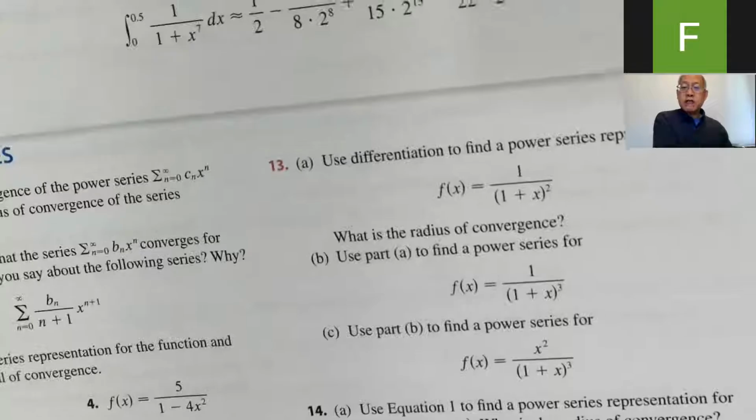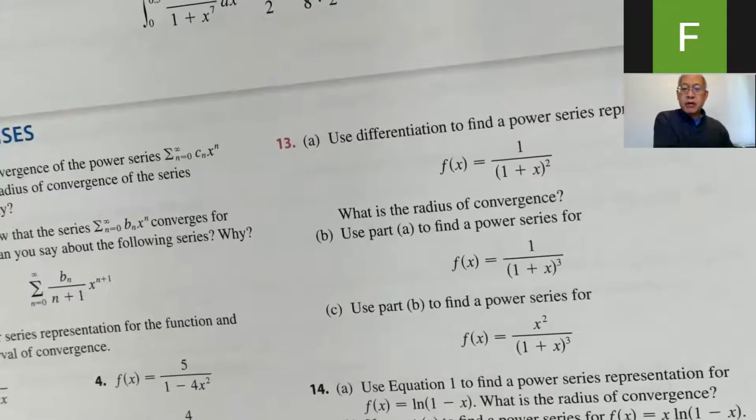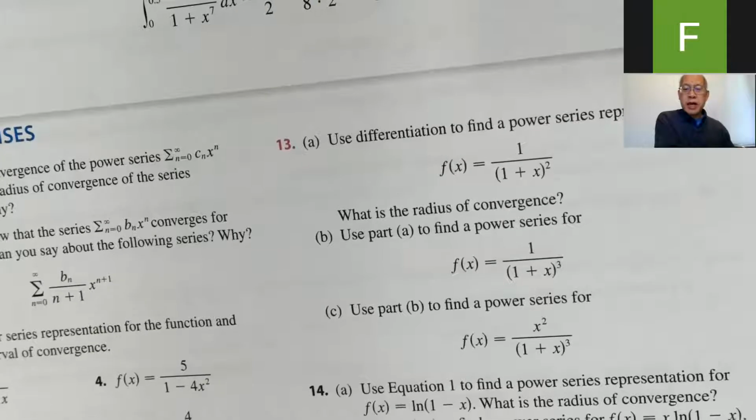Okay, use differentiation to find power series for 1 over 1 plus x squared. And then part B, 1 over 1 plus x cubed. Part C, x squared over 1 plus x cubed. Okay.